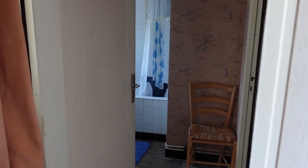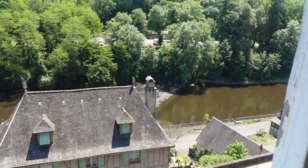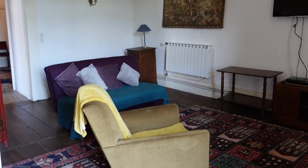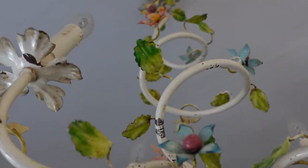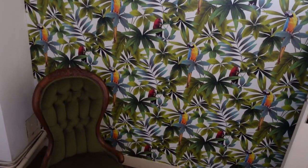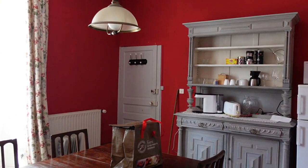Right, and then you have the bathroom. If only these floorboards could talk. Okay, and then the last room I want to show you is the actual main bedroom. Right, and then back to the kitchen, because I think Sarah is waiting downstairs. We have to go to the bio, the organic shop, to shop for tonight's dinner.